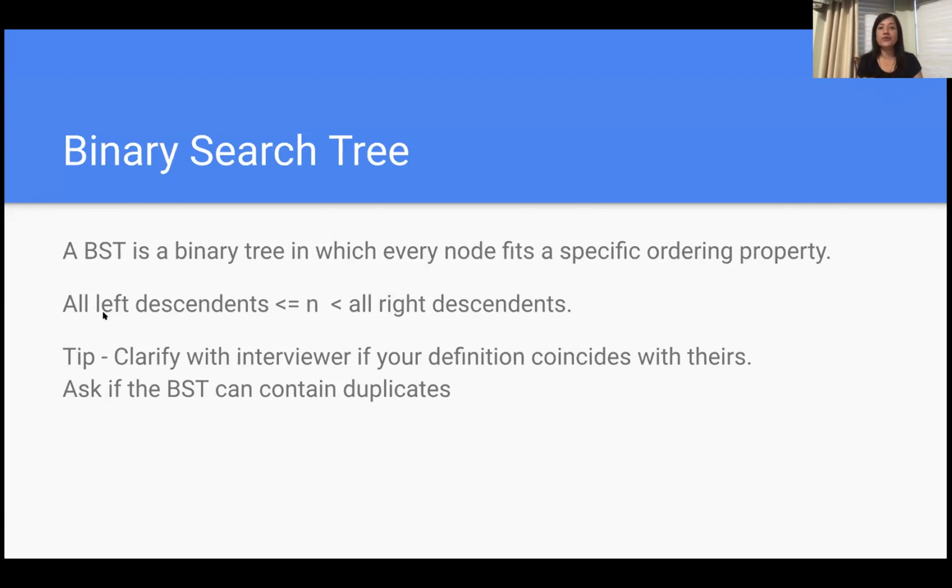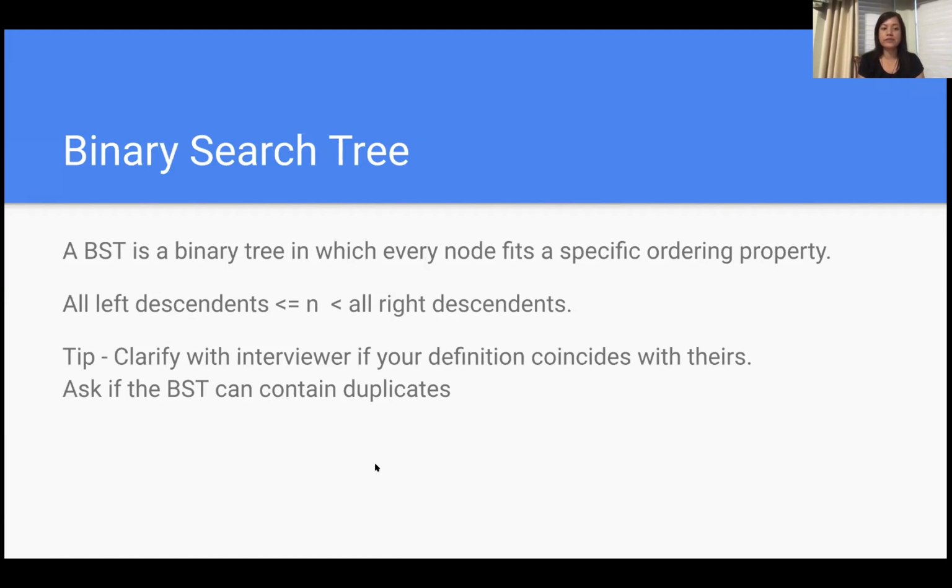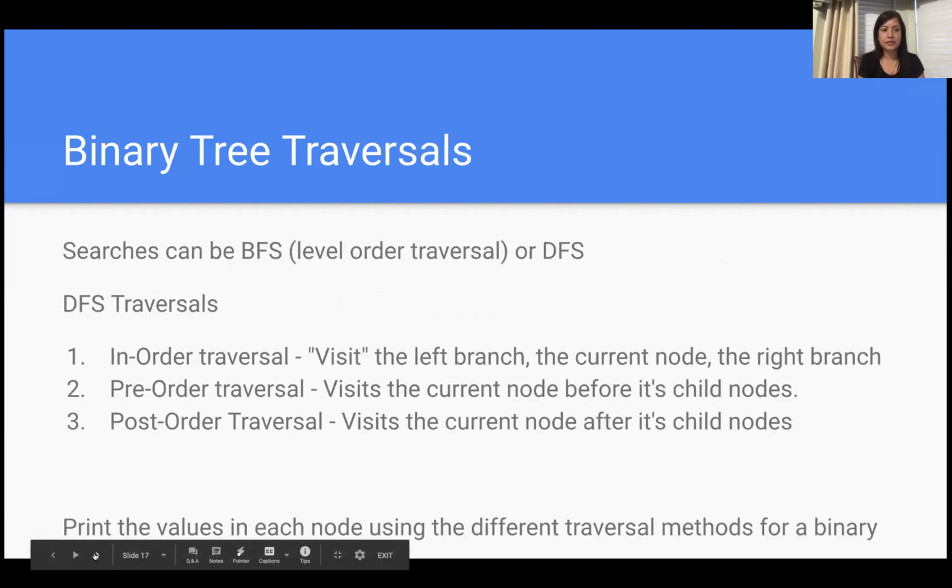Now, this is not really set in stone, because your interviewer may have a different idea. They might say, from their definition, that n could be less than or equal to all right descendants. So it's always good to clarify and say, it's my understanding that for the binary search tree, can I assume that this holds? Also check if your definition coincides with theirs, and also ask if the binary search tree can contain duplicates.